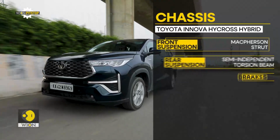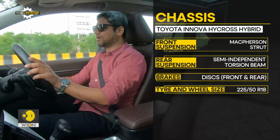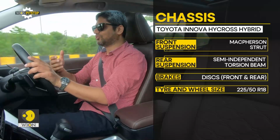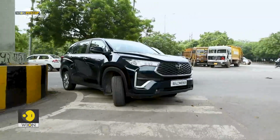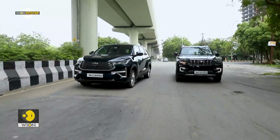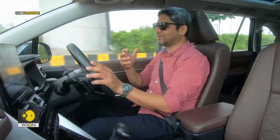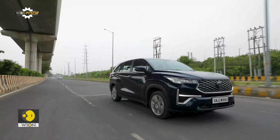The Innova HyCross is a unibody construction based on the global TNGA-C platform, and the benefits of the monocoque chassis are immediately evident. The way it rides, the sudden bumps to compression transitions, it's all much better controlled. Of course, being a tall vehicle, it does roll about a fair bit, but it's not disconcerting in any way. And consider its fundamental purpose and you will then actually be very pleased with the way this thing drives, which is very unlike the earlier Innova experiences you may have had.